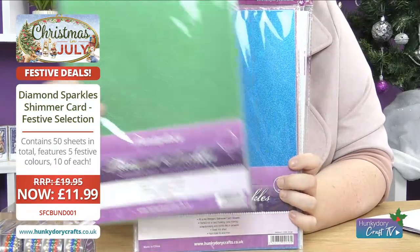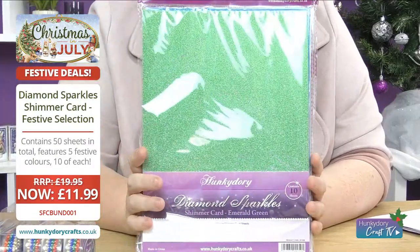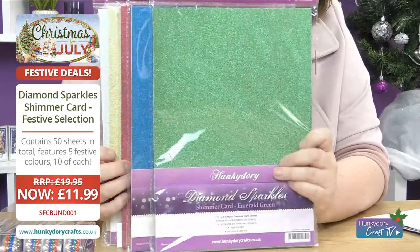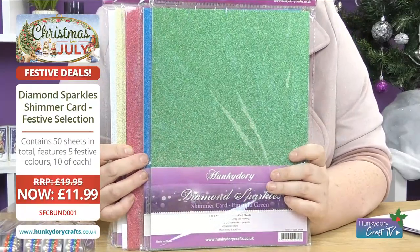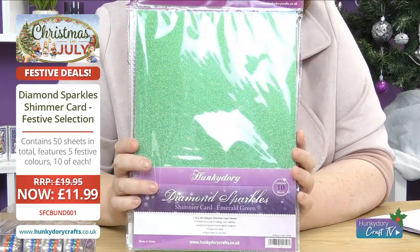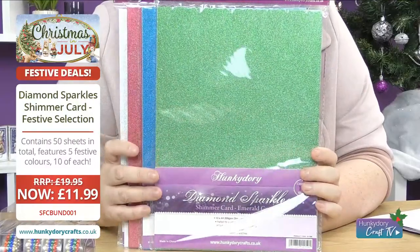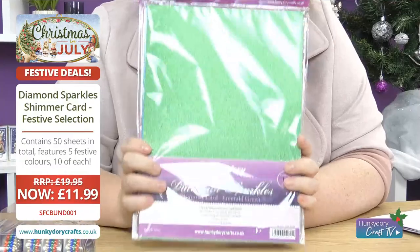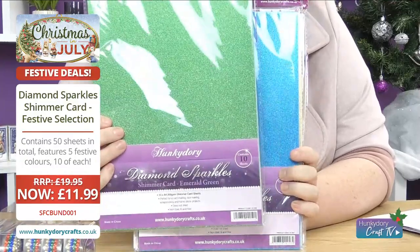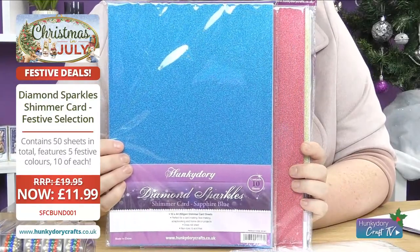Absolutely incredible. So you're getting 10 sheets of each. What does it say? It contains 50 sheets in total, features 5 festive colours, 10 of each. Yeah, so you're getting 5 colours and 10 sheets in each. My maths is not working today. But you're getting all this for $11.99. So we've got our Emerald Green. We've got our gorgeous Sapphire Blue.